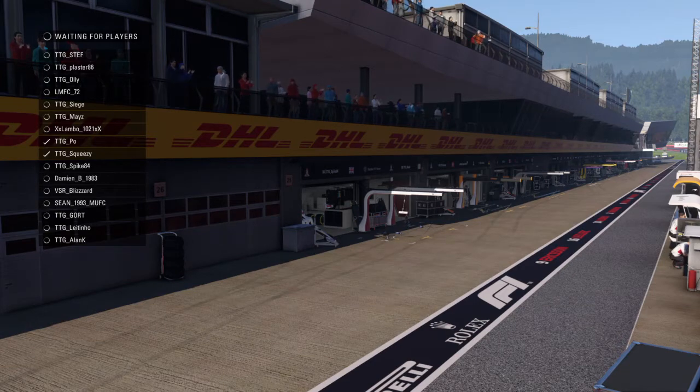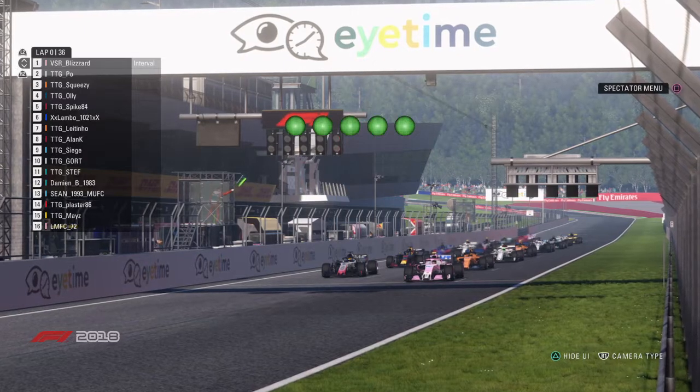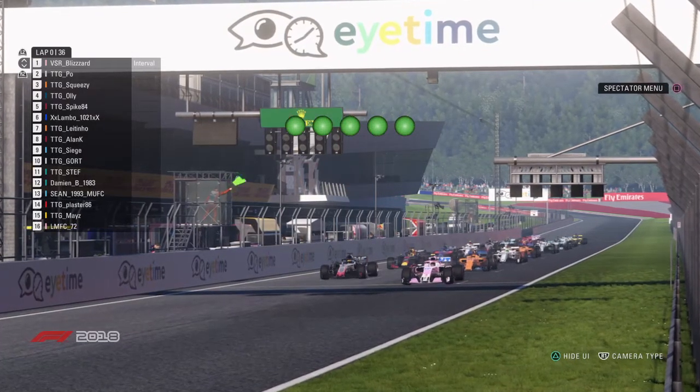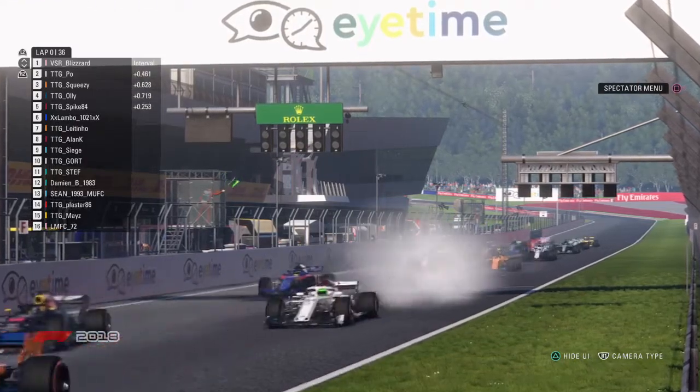For Blizzard though, it's all about taking the race win and extending that championship lead as much as he can. The sun is shining on the track, and from our weatherman Alan in the chat, it's going to be dry for the race. So will there be a safety car? I wonder. Even a virtual safety car, because we've got to watch out for someone on the grid, and it is Siege, because he's starting on a set of soft tyres then. So as the cars get underway for the formation lap, a full colour of cars heads out then.